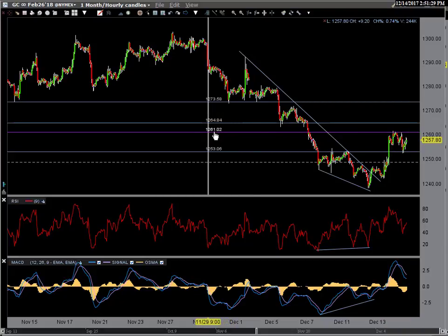So far, a pretty nice bounce, but now we need to take out this level. You can see it at about 1261. That's resistance right there. That's the previous reaction highs. I think it'll be taken out, and then the next target will be 1264, almost 1265. I have it at 1264.84.